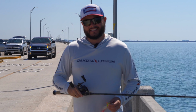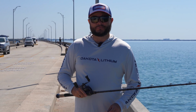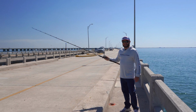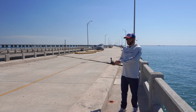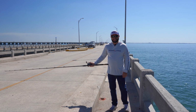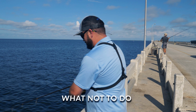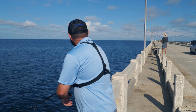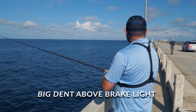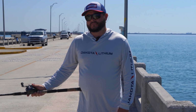For you newcomers, as you can tell by this truck that's passing, yeah, you drive on the fishing pier and you fish where you park. So don't be leaving your jig out in the middle of the road or your line and making these ridiculous casts where you can either snag someone behind you or snag a vehicle or dent a vehicle for that matter. Kind of like this guy did in my previous video. Don't be that guy.